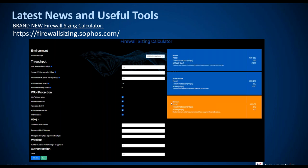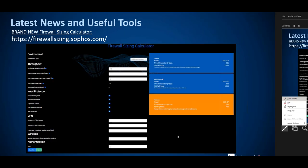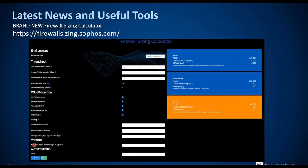All you have to do is punch in the maximum throughput you've got on your firewalls right there, and how many users you have at the bottom. And if I just quickly shoot out a laser pointer real quick, right down there, how many access points you want, the VPN tunnels, and anything you want inside of WAN protection. And it spits out free, awesome, and very easy to read models that you can select. You've got the optimal, recommended, and minimum here.